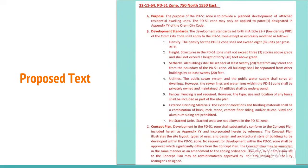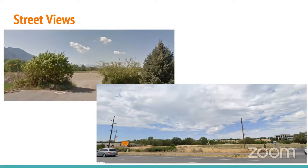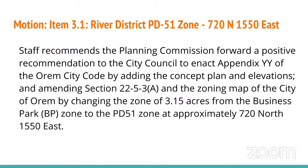This is the proposed text outlining what will regulate the PD 51 zone. And this is what it looks like now from 8th North and 1550 East and University Parkway, University Avenue. And we recommend a positive recommendation to the City Council. Do you have any questions on this one before I move forward?